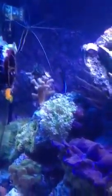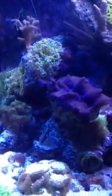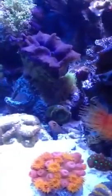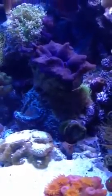The hogfish is again doing very well. It's getting nice and fat. The flame angel and all my other fish are doing well. No additional fish, just three less fish in this update.